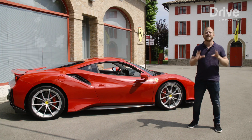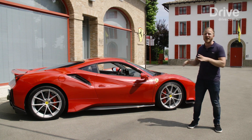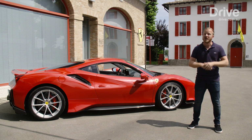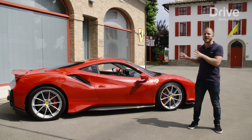The 488 Pista is a masterpiece of engineering and aerodynamics, and it can absolutely be driven at its own ragged edge. But perhaps more importantly, it feels fast being driven at your limits too, no matter where they might be. And they're yet to build an EV car that makes you feel like this one does.